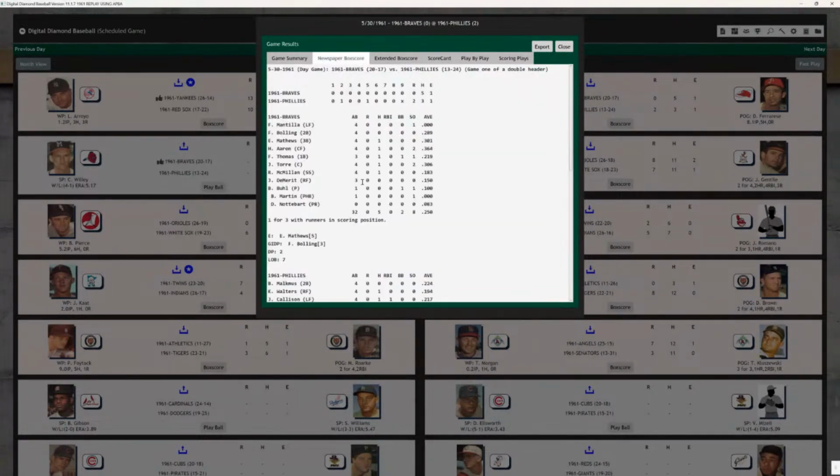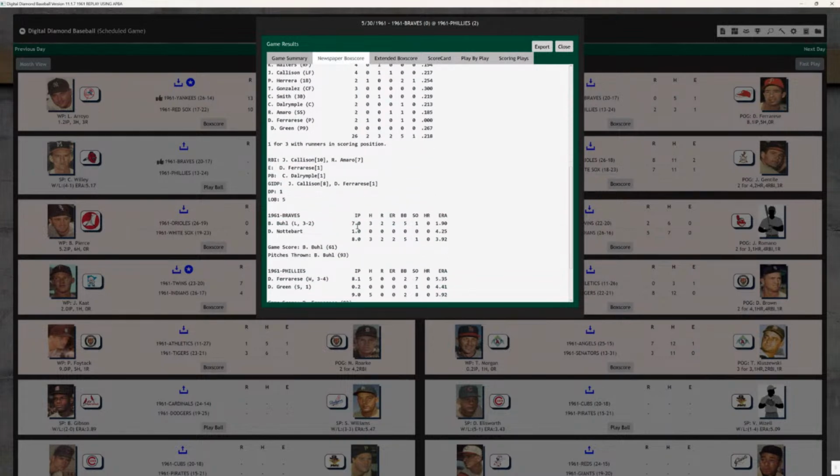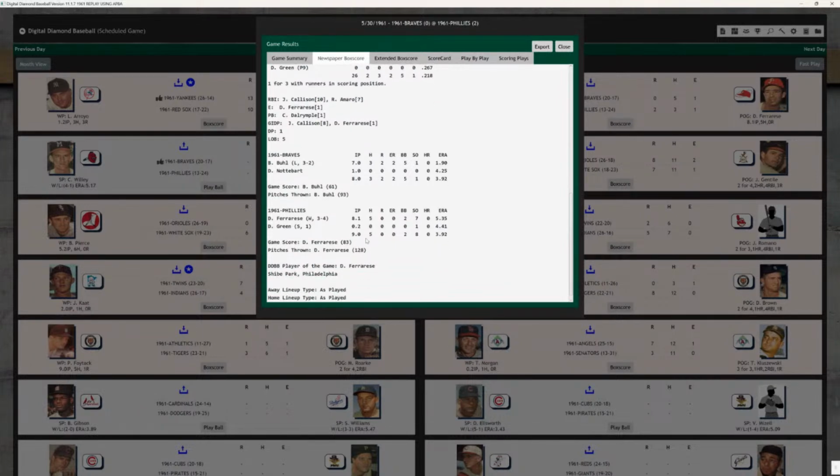Let's take a look at the box score here for these pitchers. Bob Buhl, 7 innings, 3 hits, 2 runs, but the big 5 walks killed him. Only 1 strikeout. Notebook came in and pitched a nice 8th inning. Don, 8 1/3, gave up 5 hits, walked 2, struck out 7, and Dallas comes in and gets the strikeout to end it.